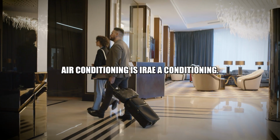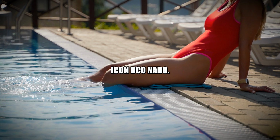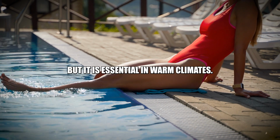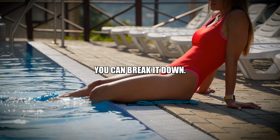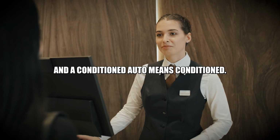Air conditioning is aire acondicionado, pronounced aire acondicionado. This is a long phrase, but it is essential in warm climates. You can break it down. Aire means air, and acondicionado means conditioned.